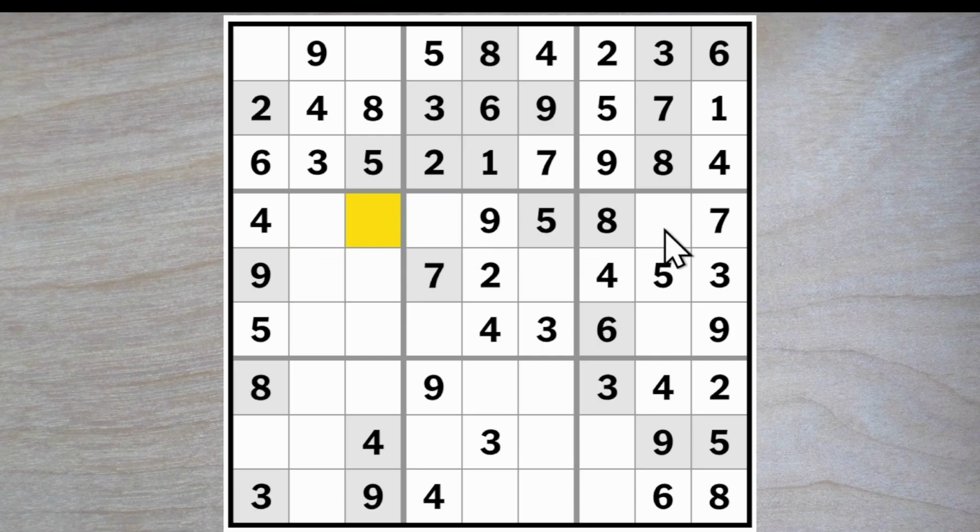1, 2, 3, 6 here. 1, 2, 3, 6. 3 can't go. Hang on. Here we go. 3 can't go here. 3 can't go here. 3 can't go here. So here's a 3. There you go.